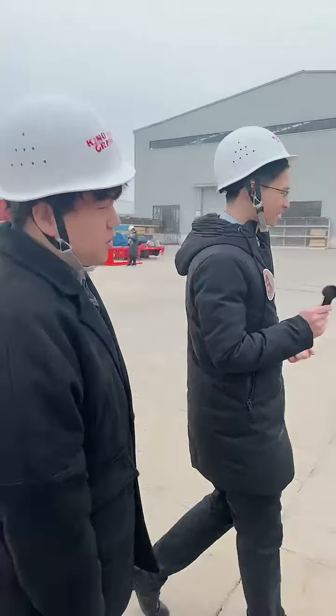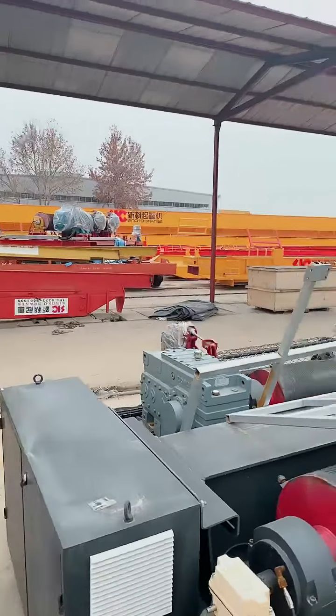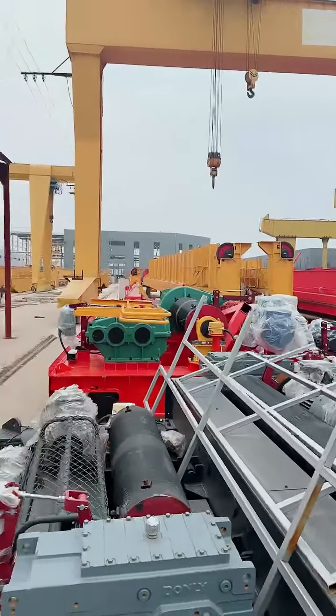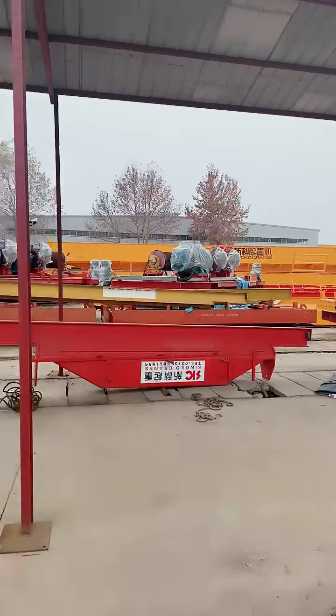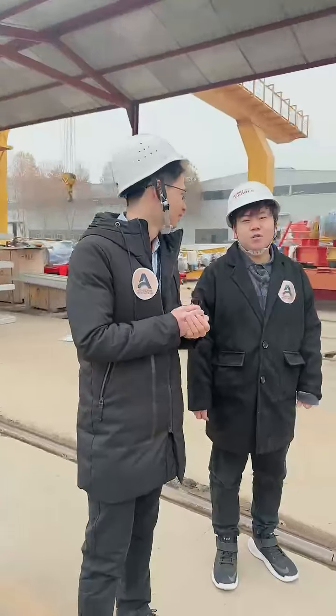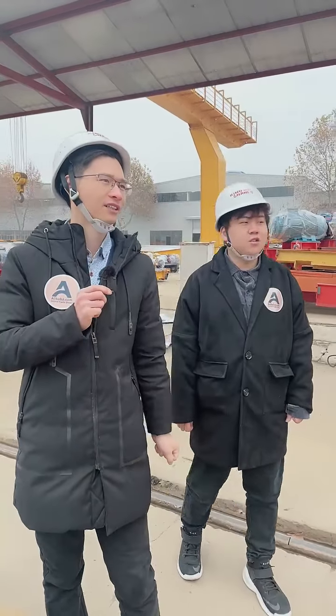So most of the customers will just focus on the product quotation, the price. But now I find that the European design truly is more than the traditional design. So I think maybe our customers' opinion has changed. Yes, they are more focused on the quality now.